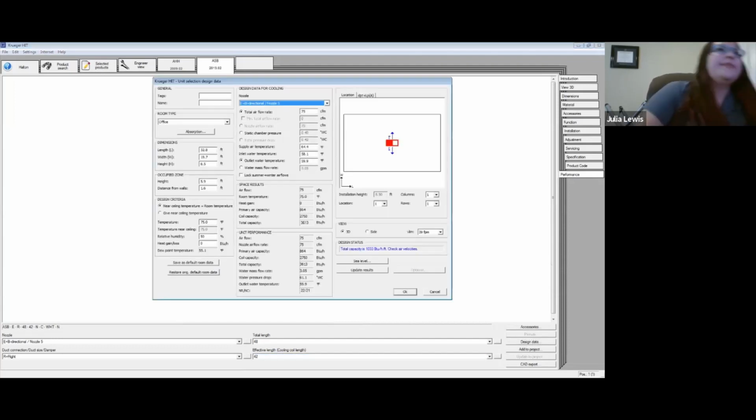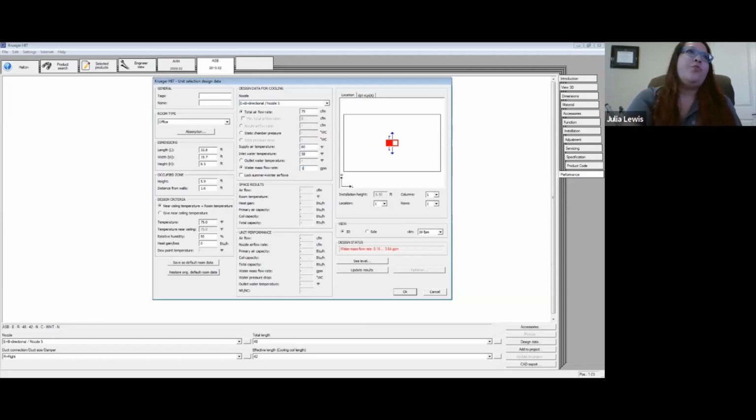So once it's here, you can click design data, and this is where you input all of your design data. You can change the room width, height, length, your occupied zone. That usually stays pretty much the same. But here's where you enter in most of your information. So for one beam, if you have 75 CFM, you can pick supply air, which I said 60 is common. Here, inlet water temperature 58 is pretty common. And usually I see mass flow rate, spec, not outlet water temperature, and it's 1 GPM per unit. It's pretty good.